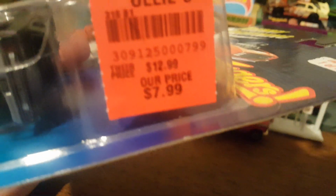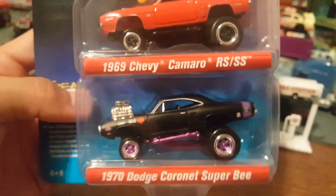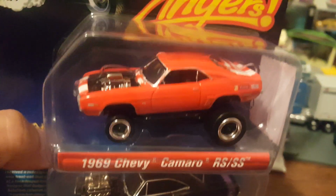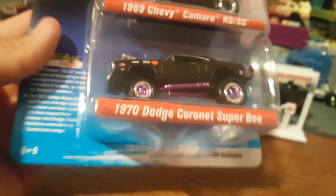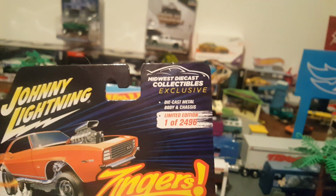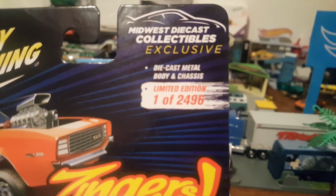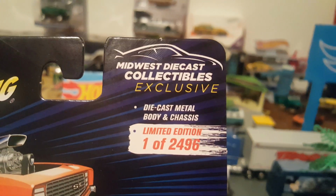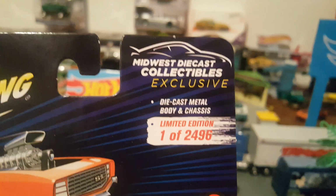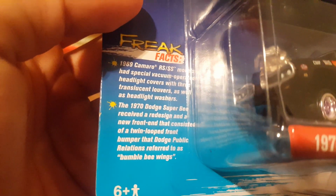But this one was $8. Definitely could have been more. I mean, that makes the vehicles $4 a piece, which is pretty cheap. Lots of detail. They are cool, but that's really not my thing. I'm not into like the tuned cars or whatever. But limited to 2,496, a Midwest diecast collectibles exclusive. And there is some freak facts for you. If you want to read those, go ahead and pause on that.